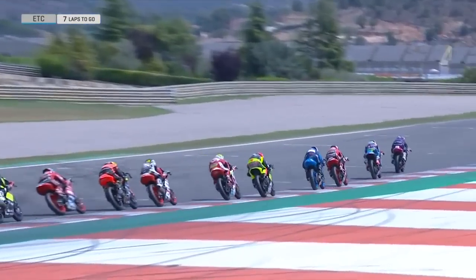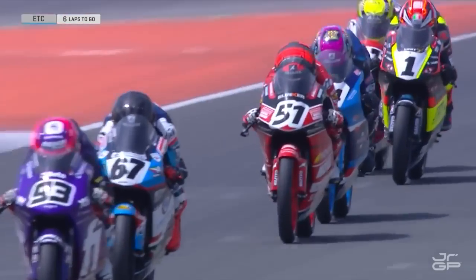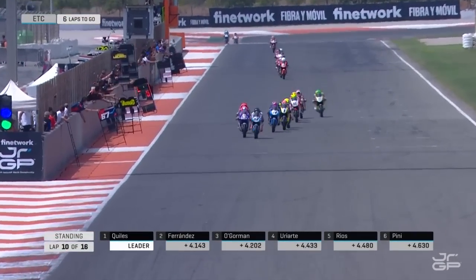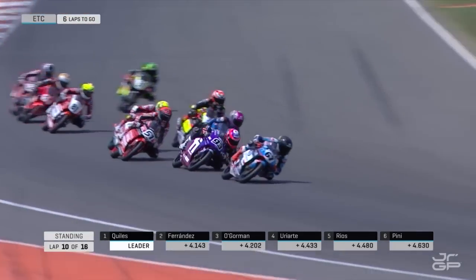It's smart from Uriarte to just show that frustration as well. We saw that at the Spanish Grand Prix in the MotoGP class. If you show your frustration, at least it shows why you've made a mistake. It shows why you're off the track, and it means that the stewards might take a closer eye on what happened to cause that incident as well.